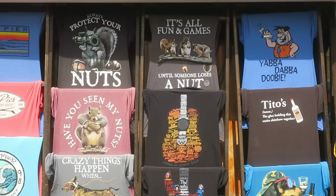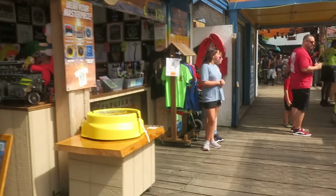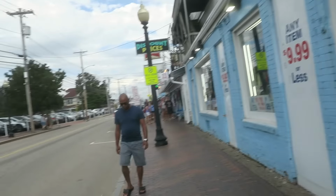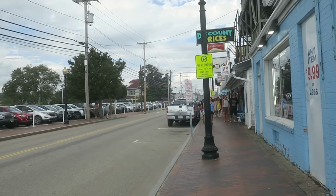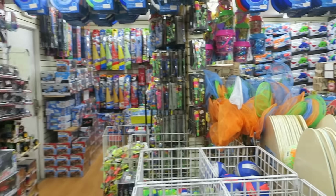It's not a beach town unless you have some truly wild shirts. As a Mainer, it's a little sad. I think it's a little better on the other end. What? Oh, yeah. This is an amazing towel. This is Harold's, which according to the sign says that if you haven't been to Harold's, you haven't been to Old Orchard Beach. Oh my gosh, this is insane.